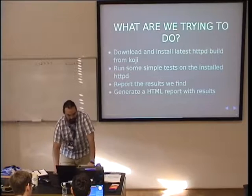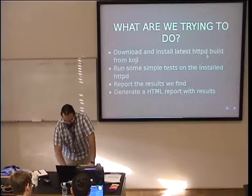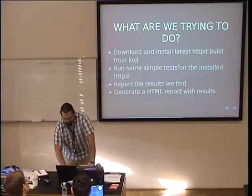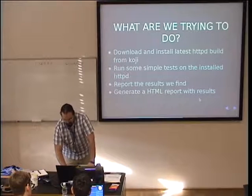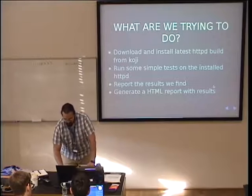Who needs -K? So as a summary of what we want to do, we're going to download and install the latest HTTPD build. We are going to run some simple tests using the scripts that were already written and report the results we find. And if it will play nice, generate an HTML report.